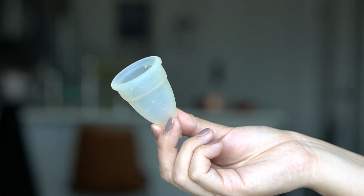I wash it after every time I take it out of me. I also then deep cleanse it once a month at the end of my cycle. I also wash it again before my cycle when I need it. Pads with tampons, it's a lot of waste and packaging. This is a one-time purchase that will last you for many years.